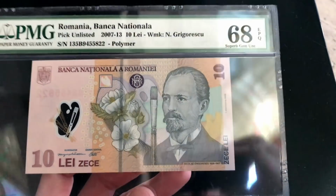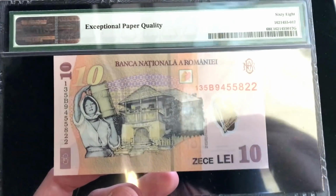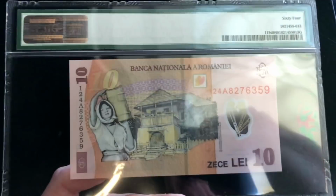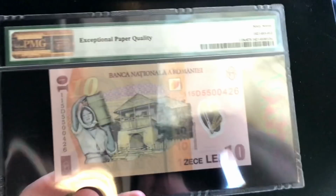And the Romanian painter, featuring a hologram right there, the see-through hologram of a paintbrush and a paint palette. So there we go. Take a look at the back. Those rural themes still persist to this day. If we look on the back, there it is. The woman carrying water. So that's been a consistent theme throughout the years in Romanian banknotes.